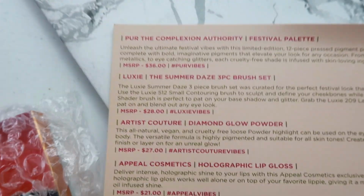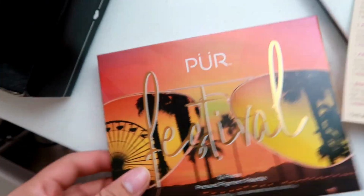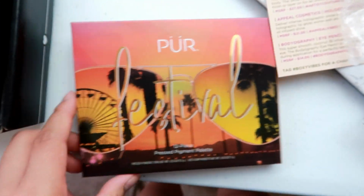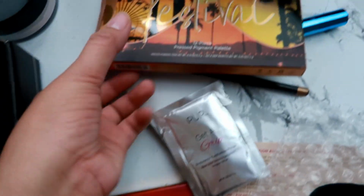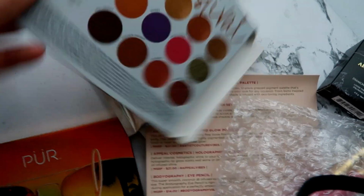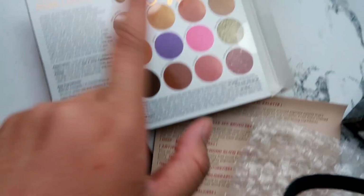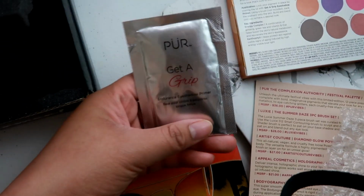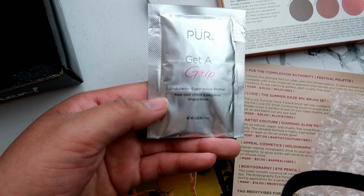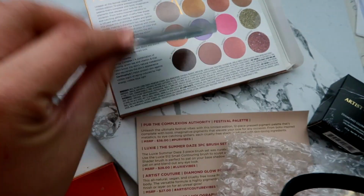This is the Pure Complexion Authority Festival palette. So right there. Okay, let me just open it. Sorry, guys, whoever's gonna win this, I just need to open it. Oh, I forgot, they have the shade right here and the name. So that's that. And it comes with this Pure Gel Trip Endurance Eyeshadow Primer, so I'll have to put that back in the box.